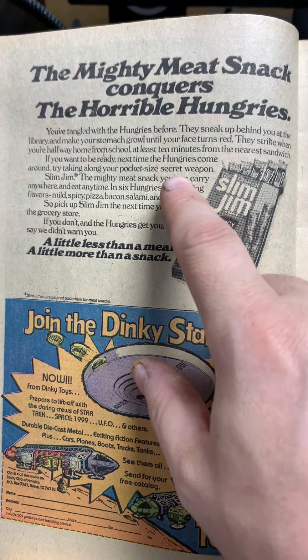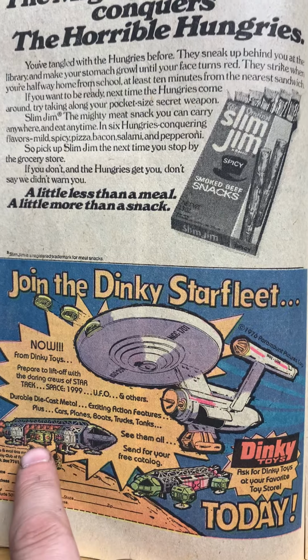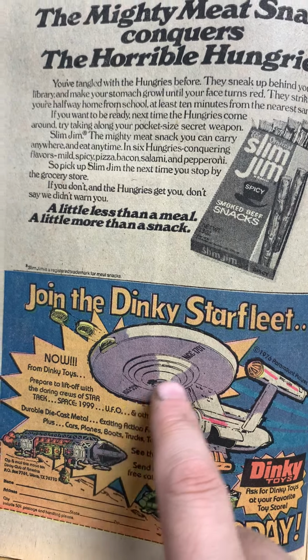Hungry meat snack conquers the horrible hungry Slim Jim and the Dinky Starfleet. So this is the Space 1999 ship, and of course Star Trek ship.